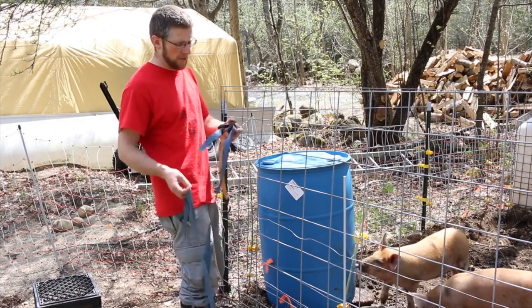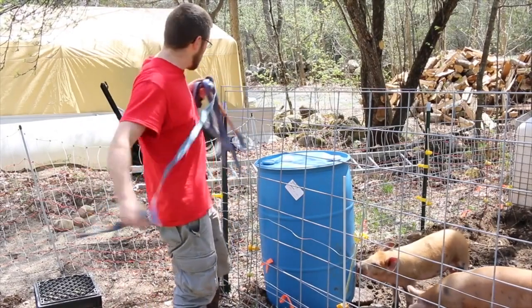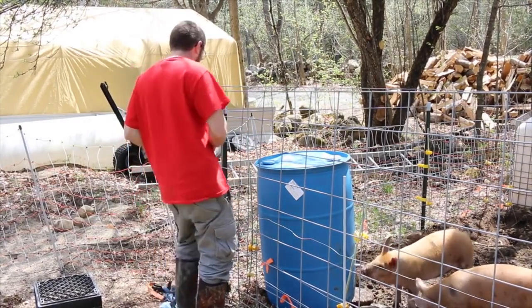For an extra precaution, I'm just going to take a tie-down strap and wrap it around the middle of the bucket, right around my corner T-post. I shut the fence off so I don't have to worry about getting zapped.